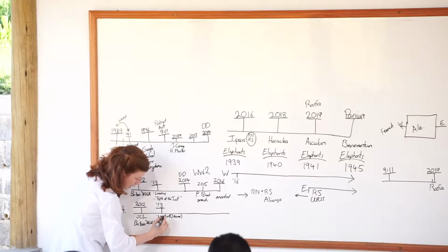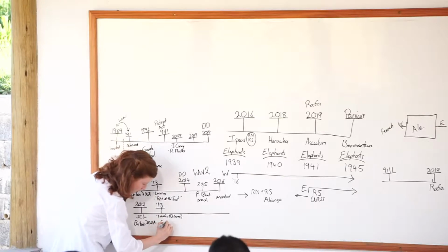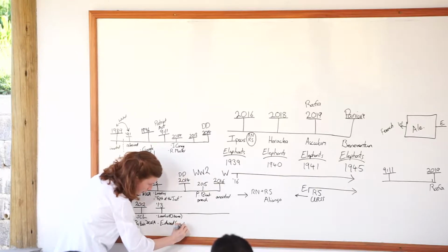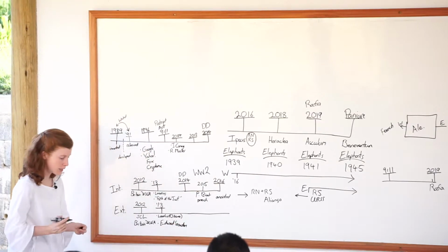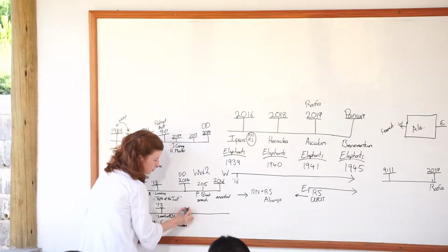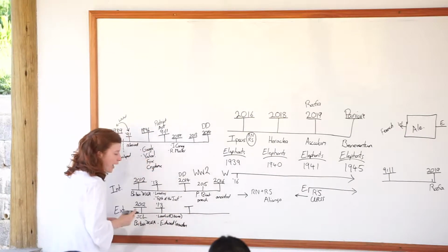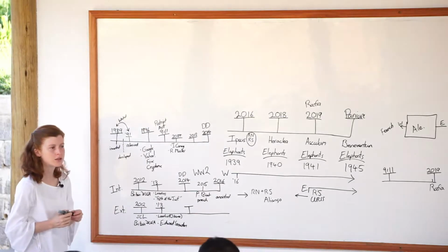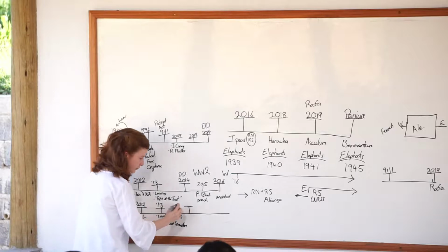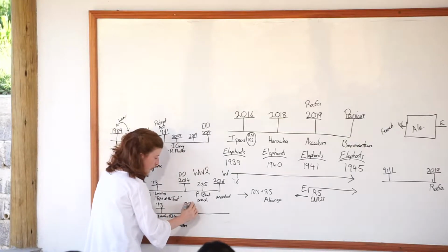Then we talked about the internal enemy, Edward Snowden. In 2013, he began the biggest leak of private government information and documents in known history.